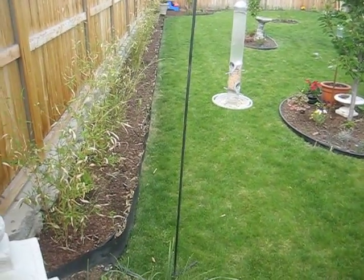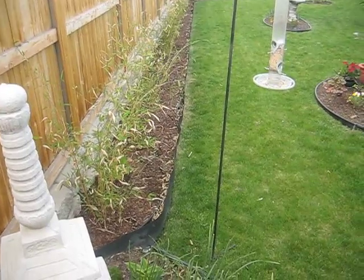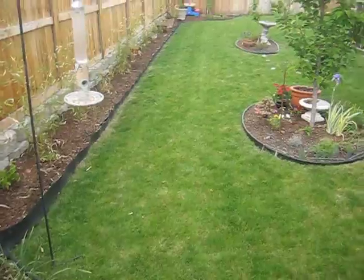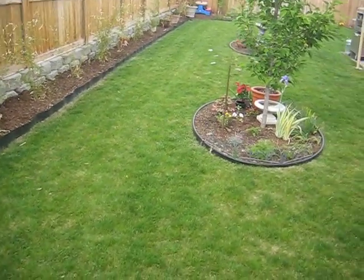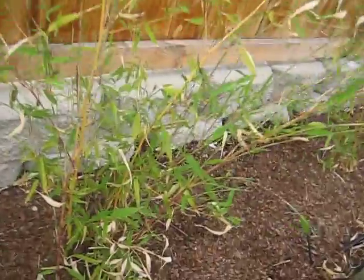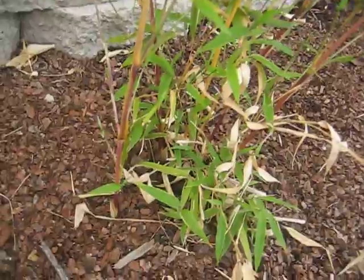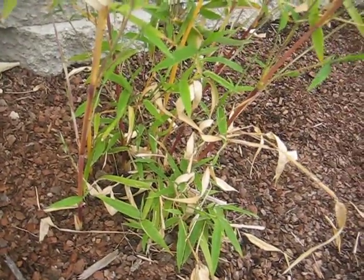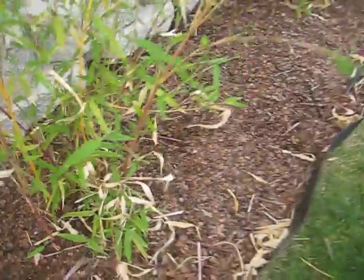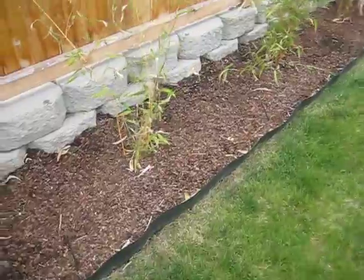And then my bamboo had a fair amount of winter kill, but all the brown leaves are starting to drop now. And the new shoots are starting to come up. I think it should look pretty good here soon. You can see that the new shoots come up and they're kind of a reddish color. On this particular variety, it's called Spectabilis. And it's been doing quite nicely. Even through the frosts, it's been sprouting.